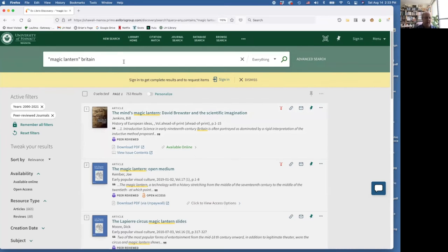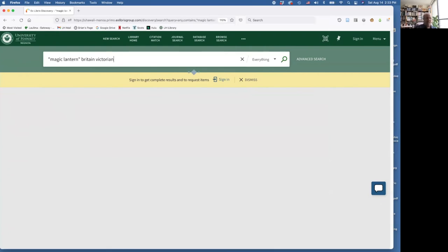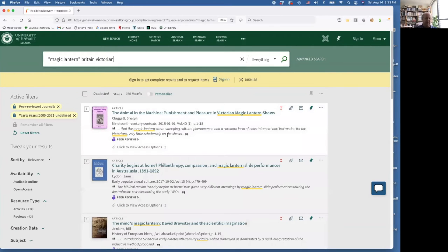One quick annoyance here is that if I add another term up here, and I'm not gonna do it yet, it deletes all my filters. I don't know why, it doesn't seem like a good idea to me, but that's what it does. The way you solve that is you have to click on remember all filters, and then it locks those filters in place. And so now I can put another, I'll do Victorian. So I want Victorian Britain magic lanterns, and down to 376. So, okay, that's not bad.